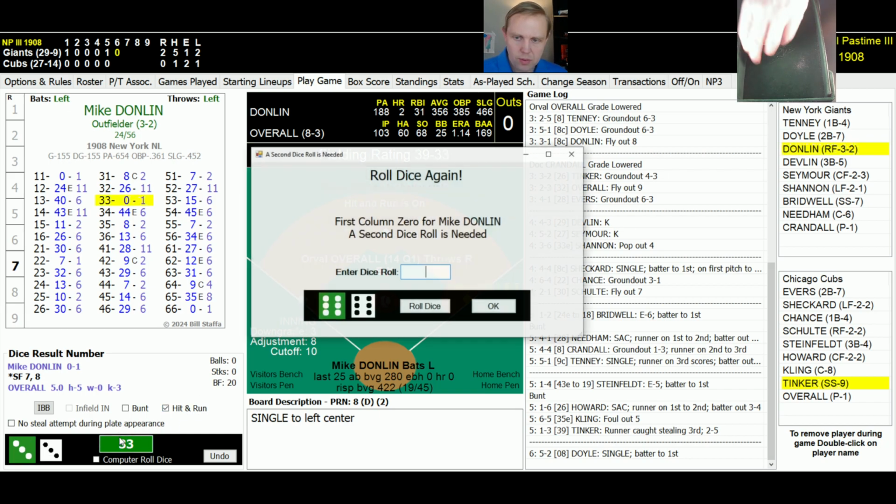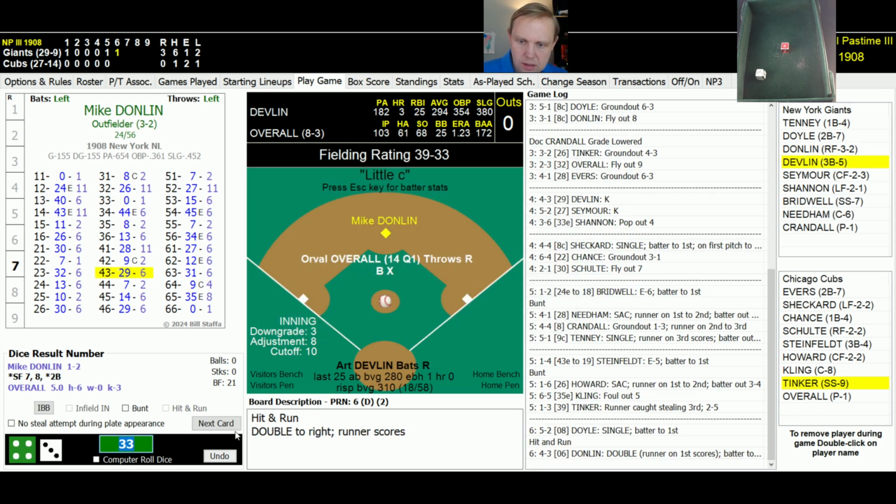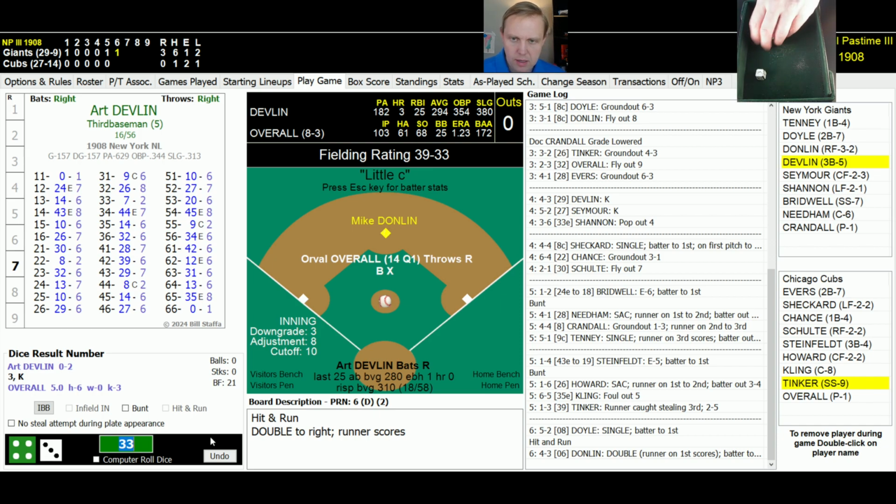And the roll 33 for a 0. Then a 43 for a 6. That's a double to right field that falls in there, and the runner scores. Donlin on second base, of course, after that one. And Overall is really reeling. 6th hit of the game for the Giants.